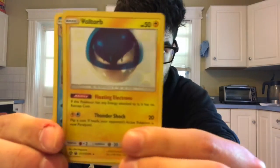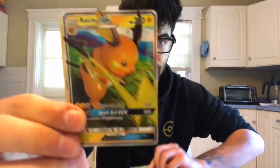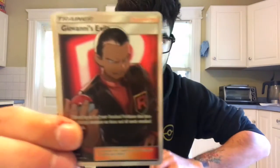Holo Jolteon. Shiny Vault Voltorb. Common. No, it says Holo. Holo Vaporeon. Sorry. Full Art Starmie. Full Art Raichu. Full Art Onix. Full Art Giovanni's Exile.